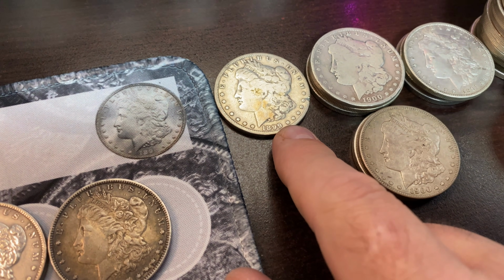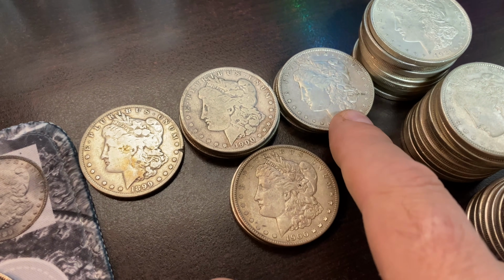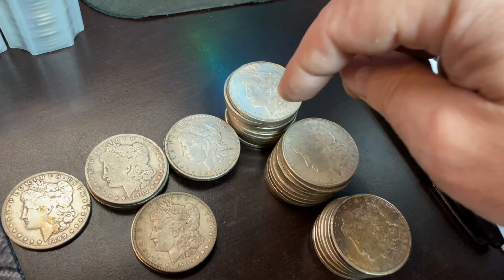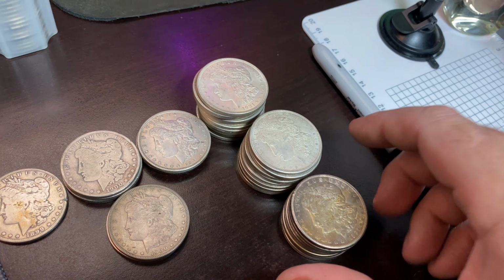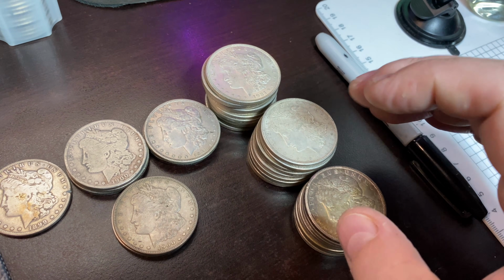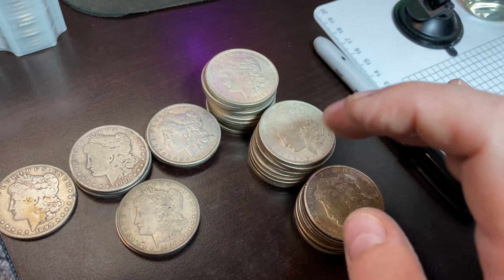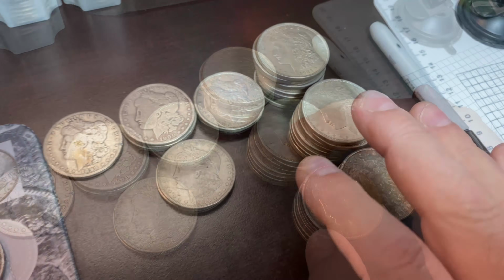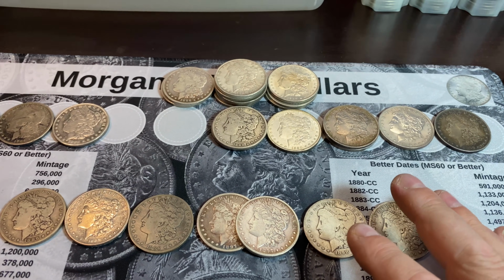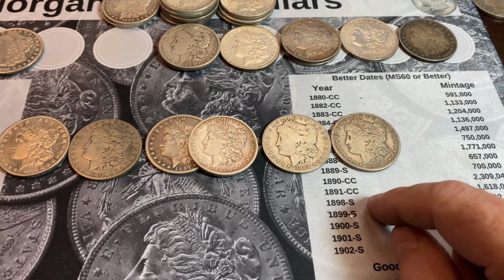We also had the 1899 O, 1900 O's, 1900 P's, 1901 O's, and then a grip of 1921 Phillies, Denvers, and San Francisco's. None of these looked that great, but that being said, I believe there was 27 of the coins were 1921s. So 107 plus 27 is 134. And then I already double checked. The remaining 56 coins are not 1921. So we'll take it. 1, 2, 3, 4, 5, 6, 7 better dates in the lot.